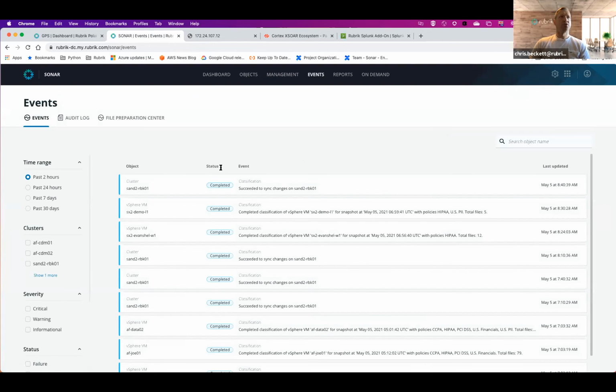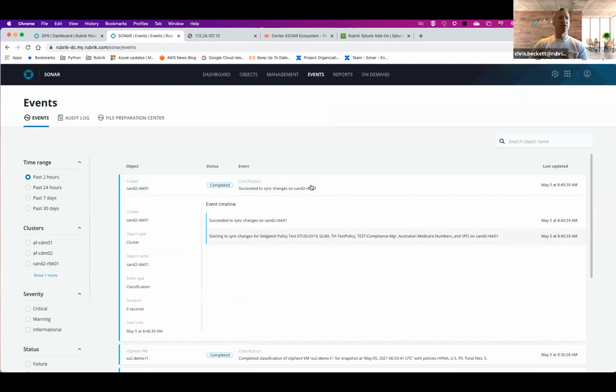So just to jump onto the rest of the console, and I'm conscious of time as well, we're getting close to the top of the hour. The events page, pretty much as you would expect, is a list of everything that the Sonar engine is doing: dates and times, the classifications that have run, and the policies that have run. So you can track what's going on within that particular environment.